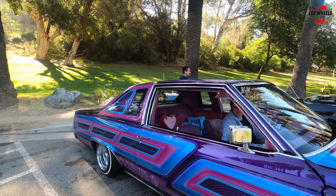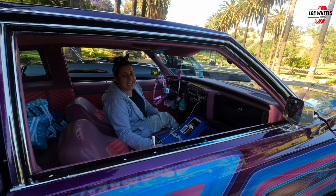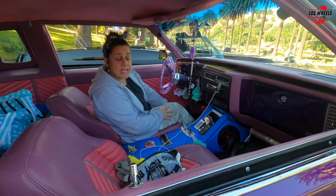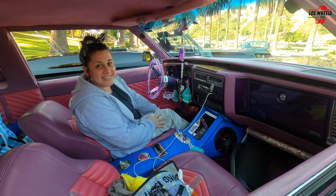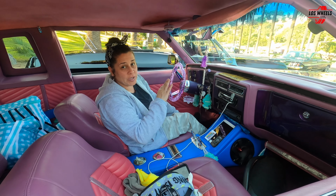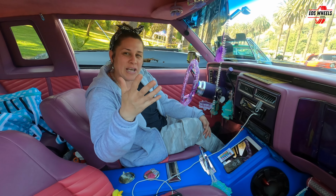Good morning, Loca. Good morning. What's the year again? 1979. That's why it says Loca 79. And how long have you had this car? Let me see. Since 2015. And was it already done for you? No, no. It was ugly. It was a brown, kind of a rusty brown.